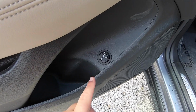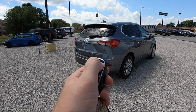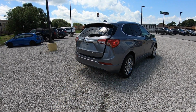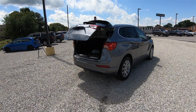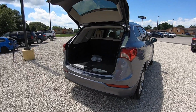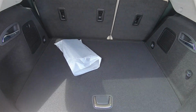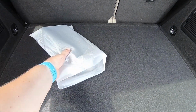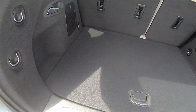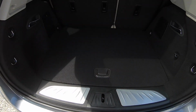And you can open the liftgate several ways by pressing this button here. It also has the hands-free that I failed to demonstrate, and you can also open it via the keyless remote. The hands-free is underneath the bumper. You just kick your foot underneath it and the liftgate will open up. And inside is a decent amount of luggage space. It is a nice low flat floor, and that's the front license plate frame there. As you can see, it is nice and load flat.